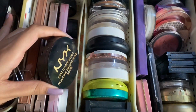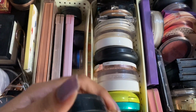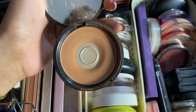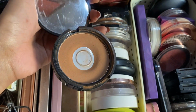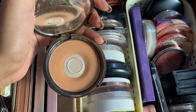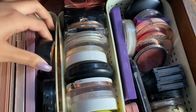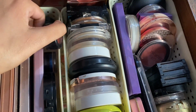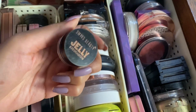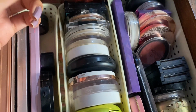Then we have this NYX bronzer, maybe 10 years old. So I ate this one up. Let me show you. It's not opening. Okay, and I've only used this bronzer on my eyes. Look, a single product which is used continuously can look like this only on eyes. I ate this up. Okay, so this is the Makeup Revolution single eyeshadow, Swiss Beauty. I still don't know how to use this one. I got this one free, I think, and I still don't know how to use it.